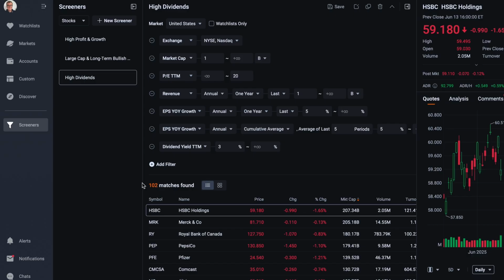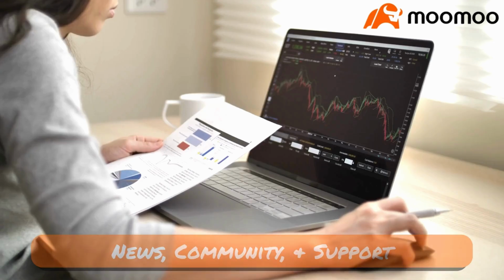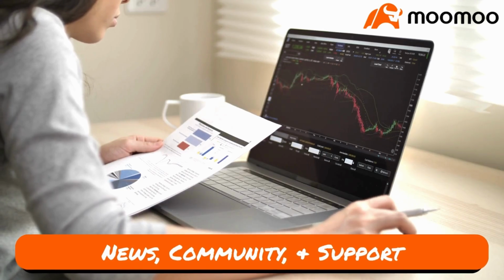If we switch over to Australian stocks, we can use the drop-down at the top of the screen. Just like that, we have 14 or so Australian stocks to search through. So to get this kind of functionality for free, that usually you'd have to pay for, is an amazing upside on Moomoo. Seventh, let's talk news, community, and support.